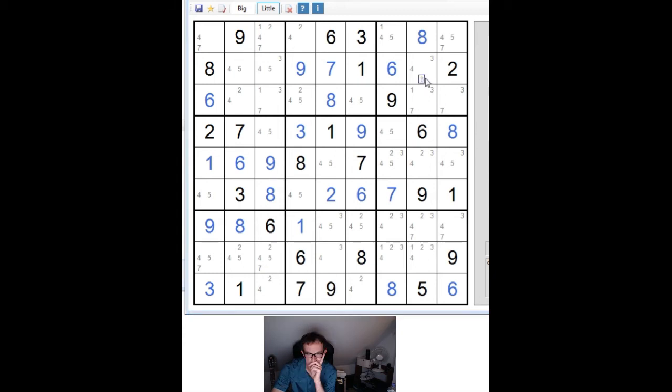And astonishingly enough, I think you then need to do that again, this time using the relationship between the 4 in this cell here and the 4 in this cell here. And you may say, how on earth can you spot that? Well, you can sort of see how there is a chain of these 4s developing.